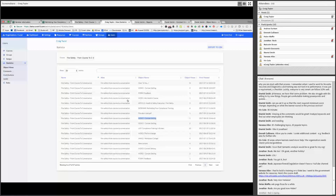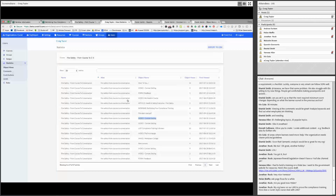I'm going to step out of Curatr in a second or two, but before I do that, I just want to once again stand back and say, do you have any questions about anything Curatr-wise that I've mentioned, or indeed anything else Curatr-wise about reporting and compliance and analytics and data that I might not have mentioned?